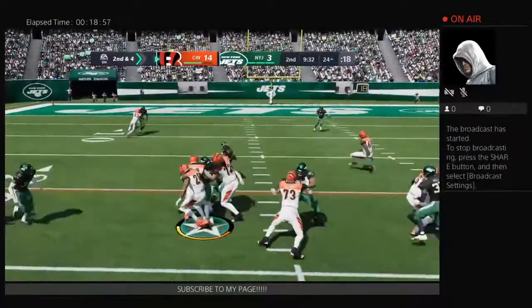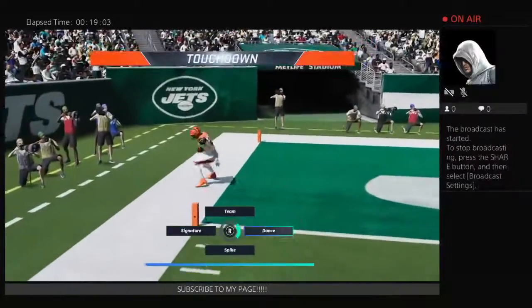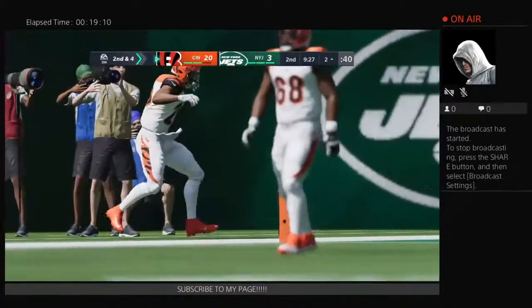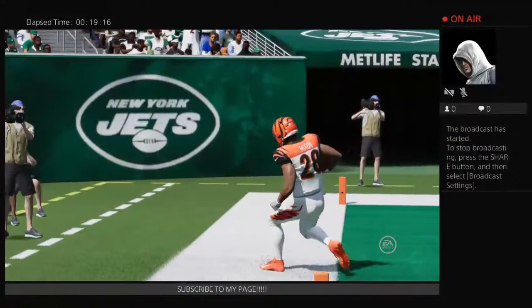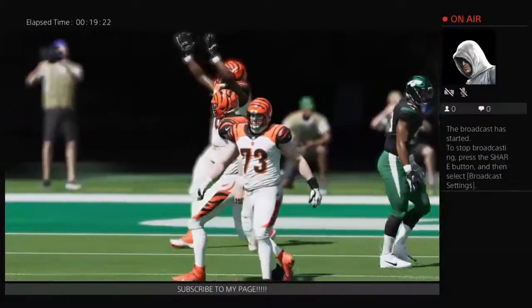On 2nd down, here's Mixon. He'll have a first down inside the 10. And he'll take this into the end zone for a Bengal TD. Joe Mixon with his 2nd touchdown here in this first half. And the Bengals are able to grow their lead. So simple math here in the first half. They've had 3 drives offensively, and they have scored every time, and they've got the lead.